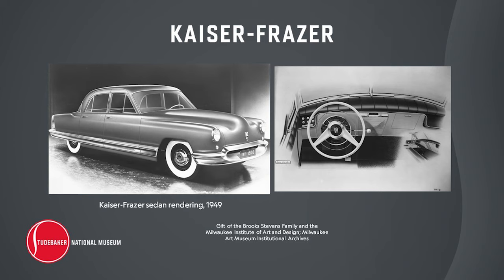So he went on to work later on, we know Kaiser Frazier and Willys Overland came together in the 50s. And he worked on some cab over engine vehicles for that newly reconstituted company at that point, based on some Jeeps. So just one example of his automotive work.